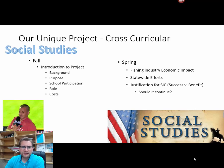So getting into why our project is unique, our project's cross-curricular. So in social studies, at the beginning of the year, they get an introduction into the project, and really the big picture for social studies is talking about the economic impacts of salmon in our state. They do some background information into the project, why it got started, the purpose of it. School participation is part of it as well. They talk about the role of it in the classroom and then costs associated with getting tanks set up and all of the equipment that's involved in that aspect.